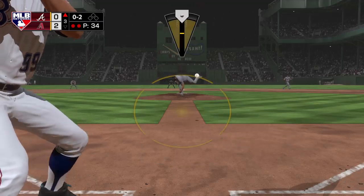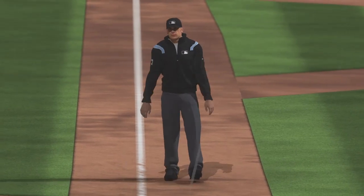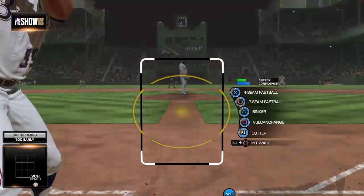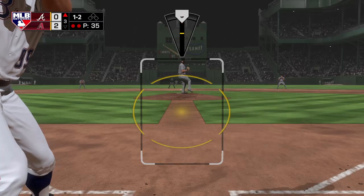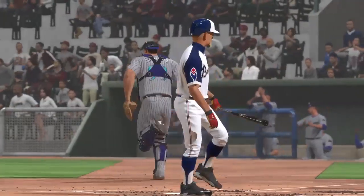The 0-2 once more. And a check swing. Did he go around? No, says the first base umpire. It's ball 1. And a great inning here as he gets another punch out and strikes out.